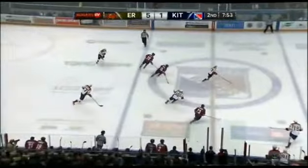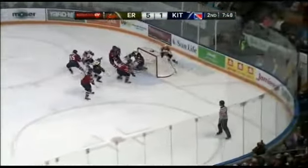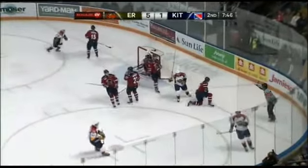Now the Rangers lose it to Connor McDavid. Never a good idea. Here's McDavid trying to go by the D. McDavid tries the rep and scores. Connor McDavid makes it look a little too simple.